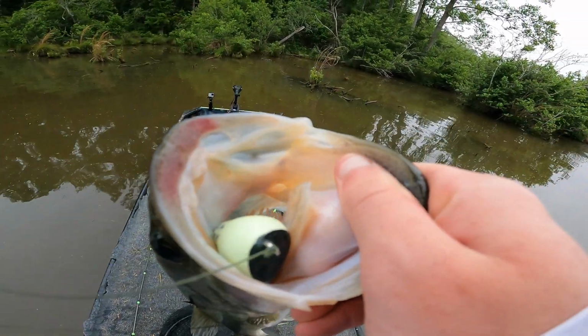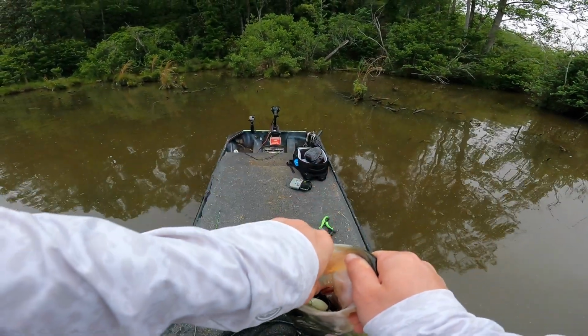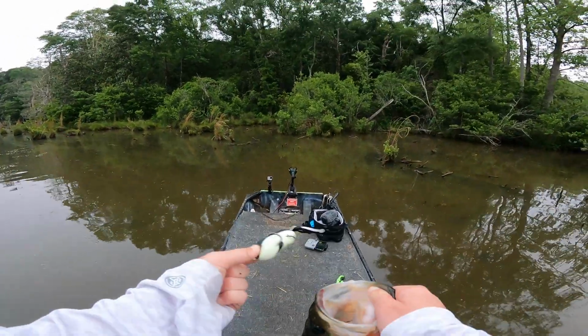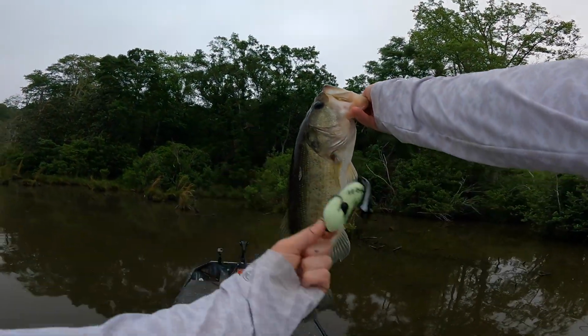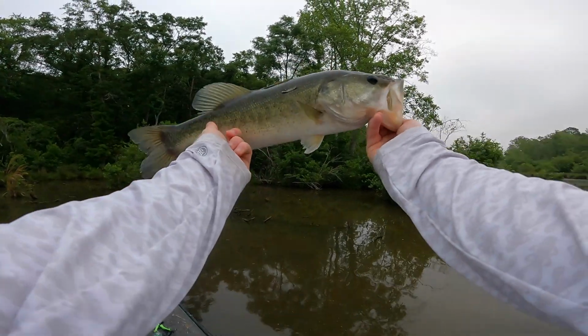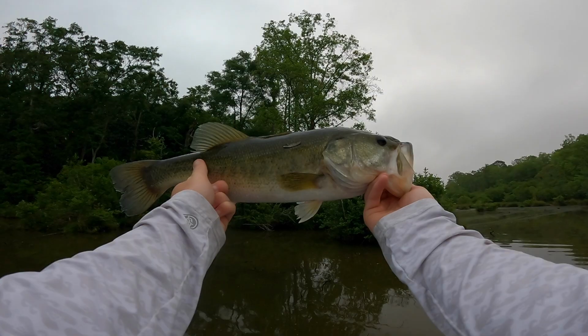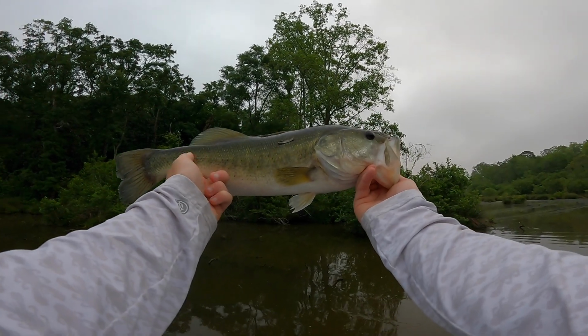Don't do it again. Okay. Look at how he ate this thing. He just came up and slurped it. I saw a little weight coming up. And I was like, yeah. Here we go. Boom. What a beauty. Thanks, buddy. Something about just topwater fishing in the morning. You can't beat it. Especially when you're throwing a frog that's getting absolutely munched.